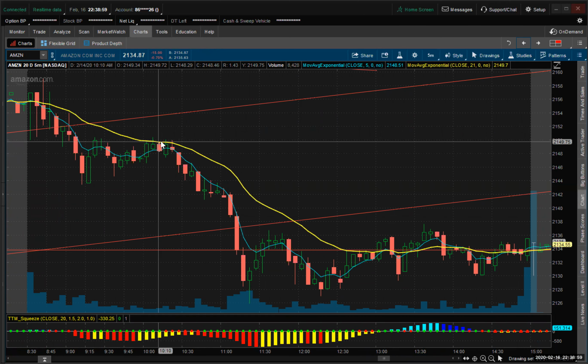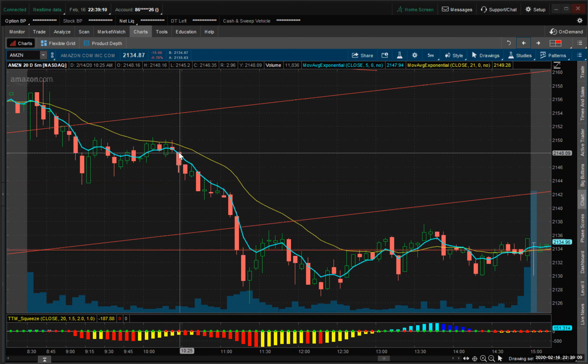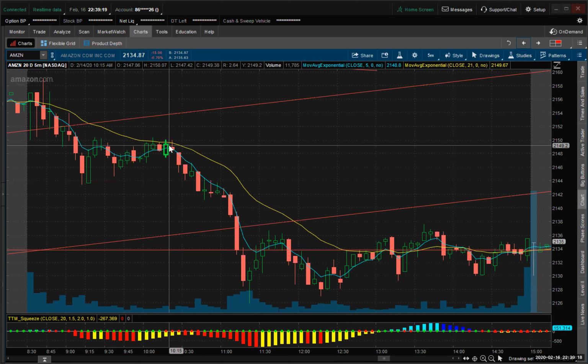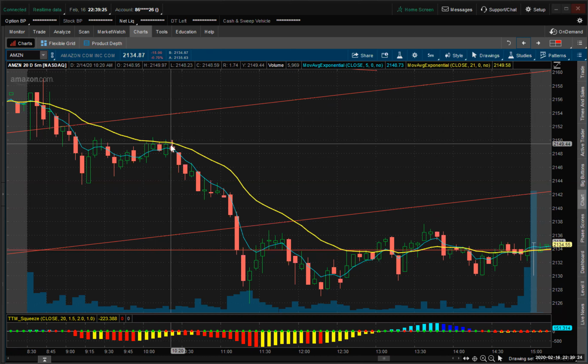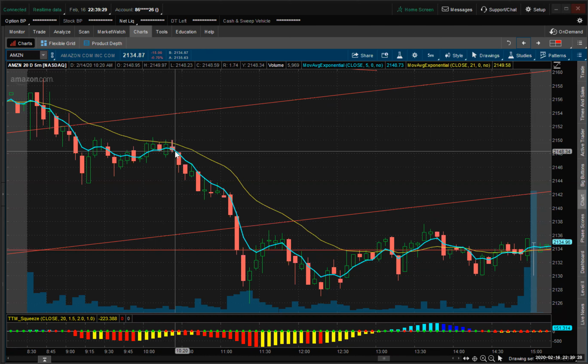The 21 is the resistance. It's just holding this as a stair step. It actually does start to break down. It has a gap down here from this close in this candle to this open here. It's a really nice gap down. It's similar to this candle to this candle. It just continued bearish. This one faded back up right into the 21, an inside candle, and then high and high. Inside candle here and then gap down, whereas this one gapped down and faded. This one gapped down and continued.